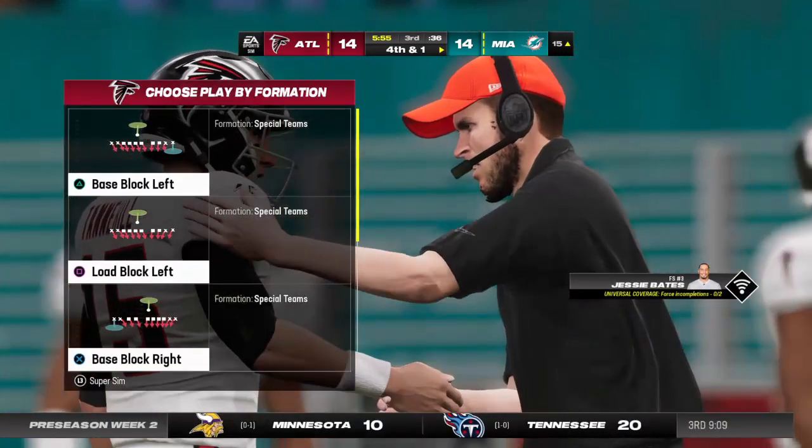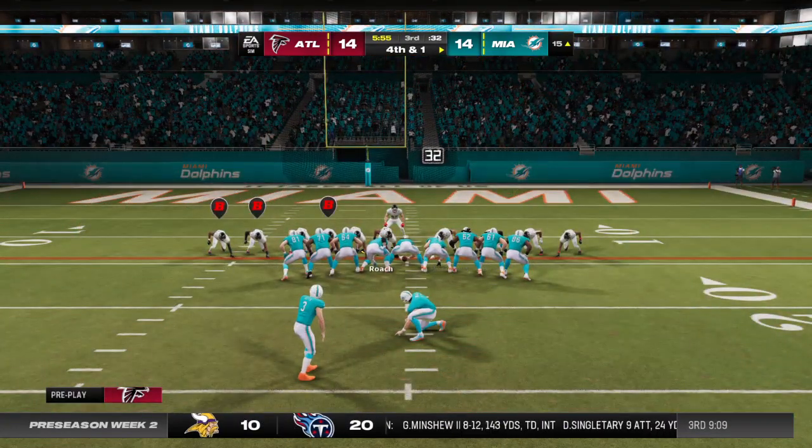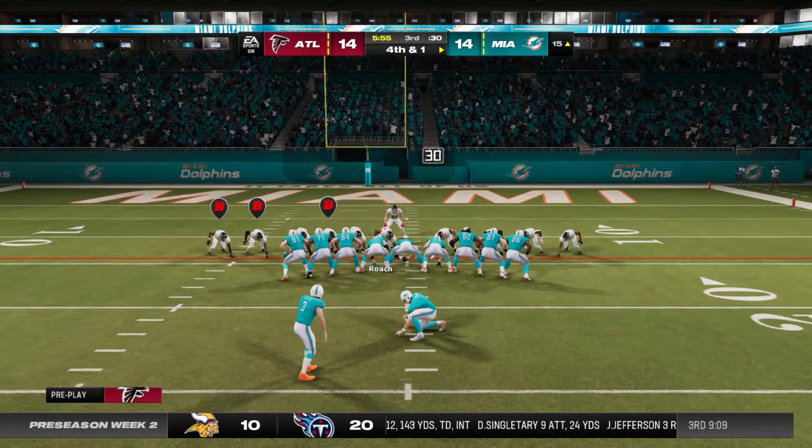Up in his grill. I think he was a dentist there without a license, don't you? Just not enough time for the play to develop. Just lucky it wasn't a fumble, really.